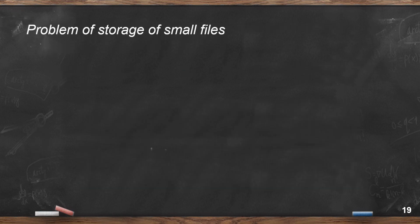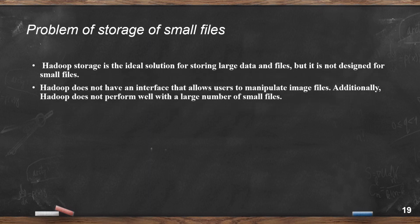The second problem is the problem of storage of small files. Hadoop storage is the ideal solution for storing large data and files, but is not designed for small files. Hadoop does not have an interface that allows users to manipulate image files. Additionally, Hadoop does not perform well with a large number of small files.